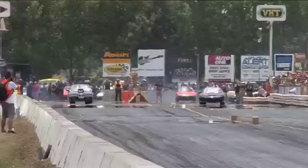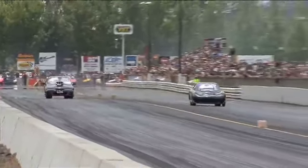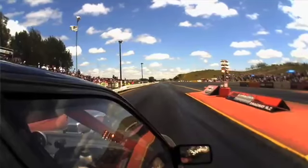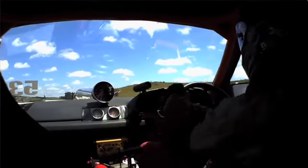It's a 432 small block, injected on alcohol. We've had the car a few years now, probably about 5 years. Runs 980s at 138 mile an hour, consistent 990s, so awesome super gas car. And Dion came all the way from Masterton with the boys, only to red light in the first round. It's a cruel sport.